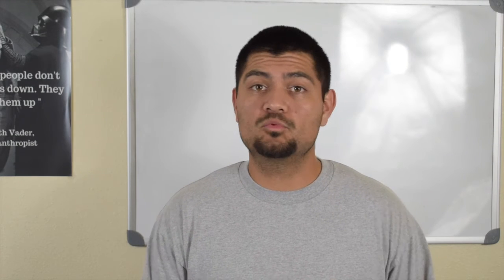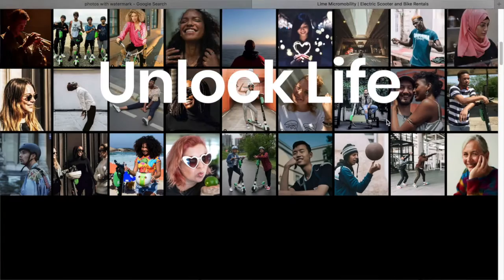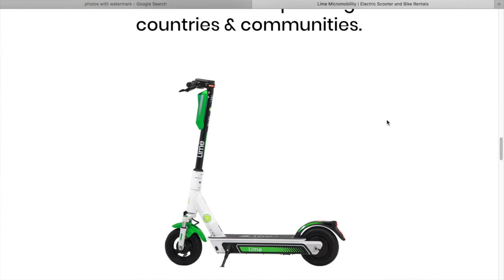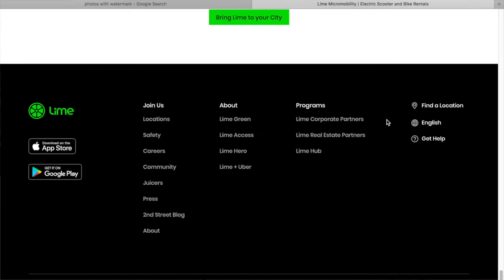So basically the way it works is if you want to get started with Lime, you just have to first download their app. You have to sign up to become a juicer. And when you download their app on your phone, it's going to show you a map, and basically it's going to show you where these different scooters are at and how much you're going to get paid for charging them. Now, some pay a little bit more than others. It depends on the location and how much battery they have remaining.